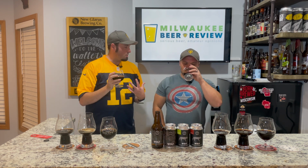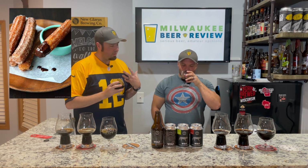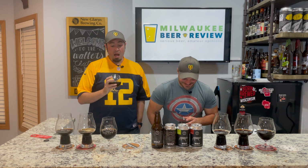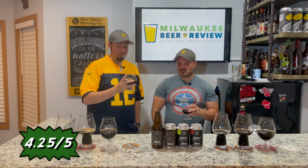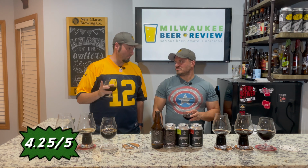This is like a churro that you're dipping in chocolate sauce with a little bit of bourbon, and my Spanish-speaking friends would agree with me. So honestly, I would put this one at a 4.25 as well. I'm 4.25 on the last three beers. I think this is really, really good. I have no reason to rate it any lower.